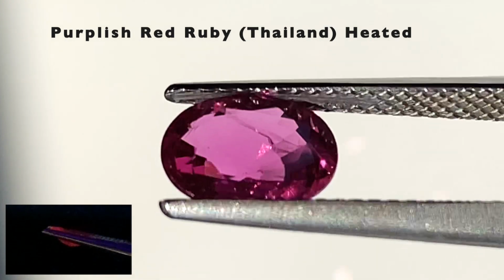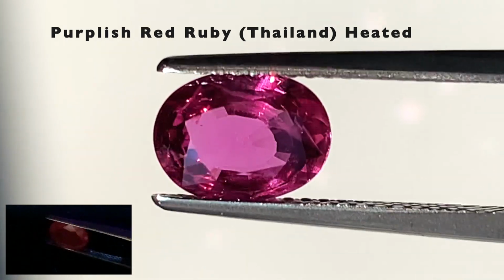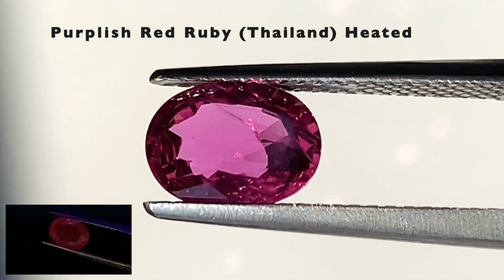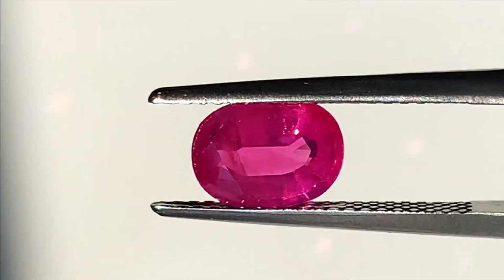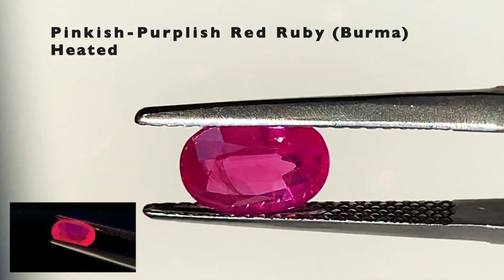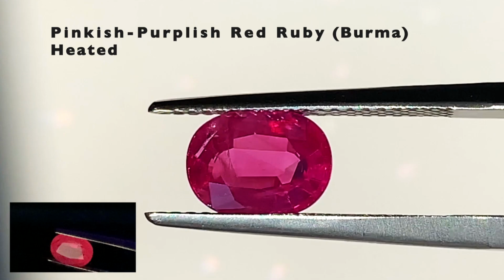This is a purplish red ruby. It's heated, it's from Thailand and it's got almost no fluorescence. Here is a pinkish purplish red ruby. It's from Burma. It's heated. It's got a strong fluorescence.